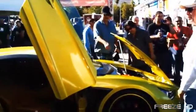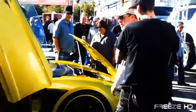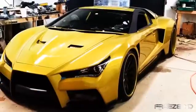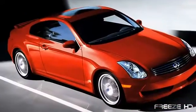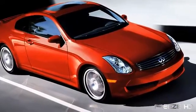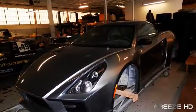Meet a real-life transformer, the Vader G35 from Vader Body Kits. Finally, an amazing European supercar without the supercar price. And you can build this one at home. The Vader G35 begins with an Infiniti G35 Coupe as the donor car. Next comes the Vader 35 kit, available for about $11,000.